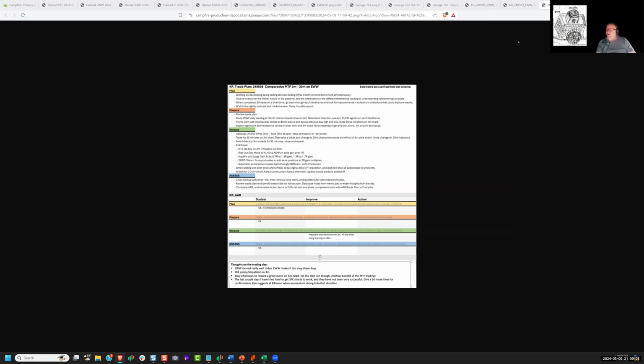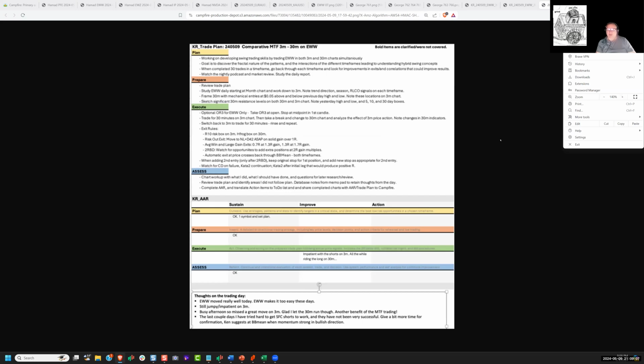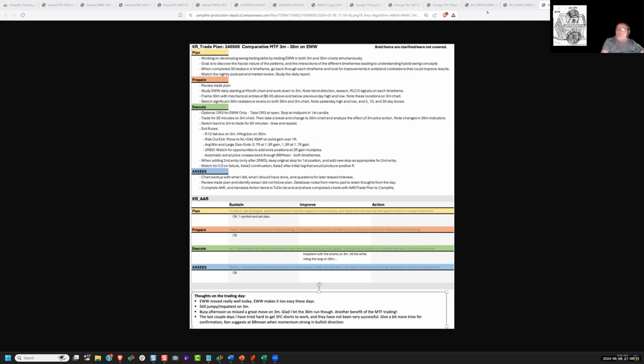And this, if you're keeping score, is his coaching template. You'll notice that he's using best practices, the plan, prepare, execute, assess model of what to work on, and then he's using that to work his specific assessment. Planning is fine. He's still noticing he's getting impatient on the 3 minutes. It's the 30-minute that's protecting him there. And then he's doing a kind of daily thoughts of the day. Yeah, EWW feels pretty easy many days. The 3 minutes still a little jumpy. The 30-minute allowed him to not worry about missing the great move on the threes because he was picking it up on the 30s. That's one of the benefits of that multi-time frame trading.